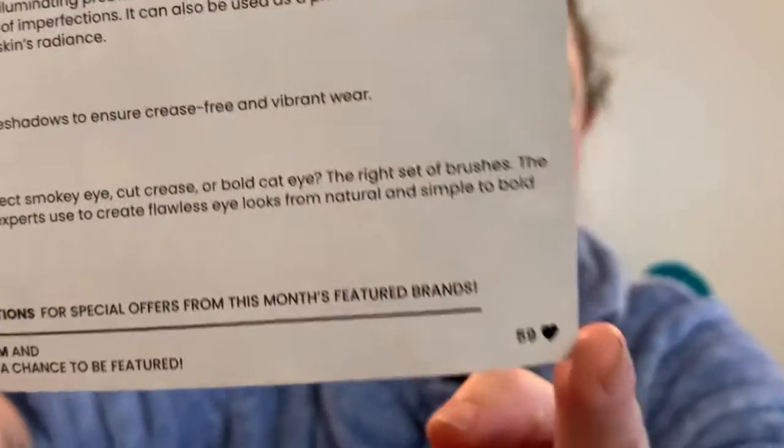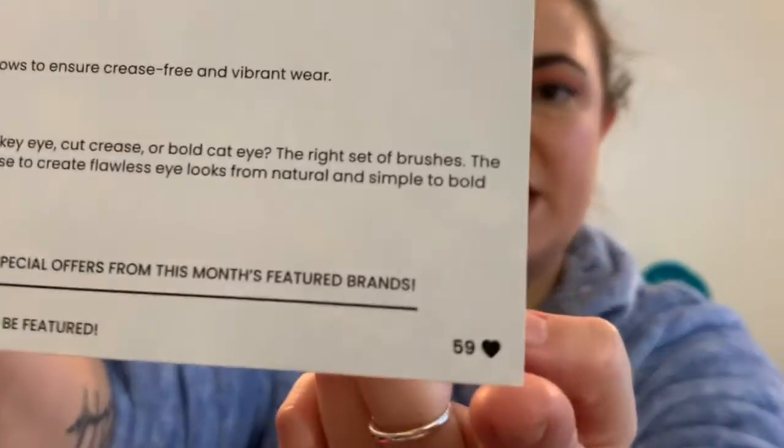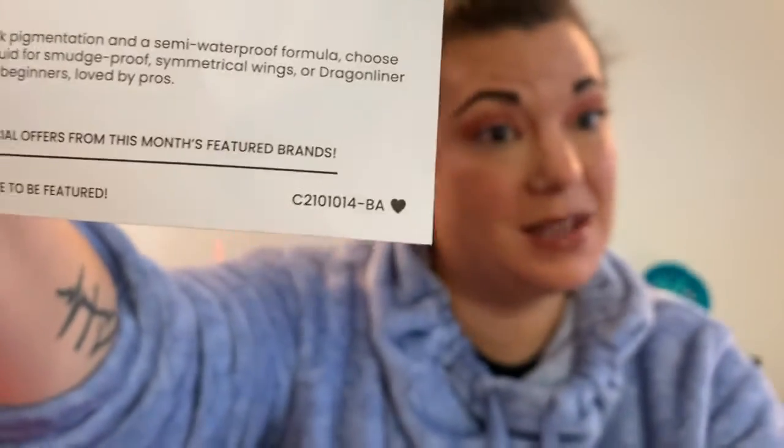So I have variation. Wait a minute. I don't know. This is from last month, and the variation is down here. It's got the little heart, and it says this one was 59. They're doing something different now. So I don't know what that is, but that's technically what it says. C210114-BA, and the heart. So if they're not going to give me a variation, is that the actual variation? I don't know.